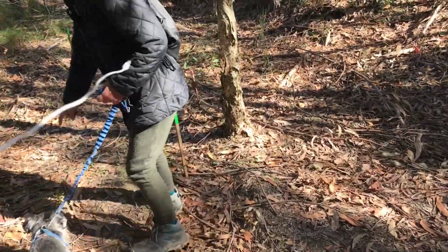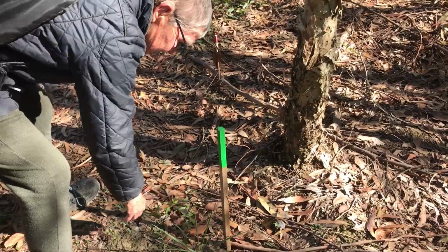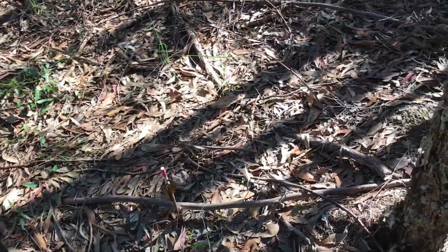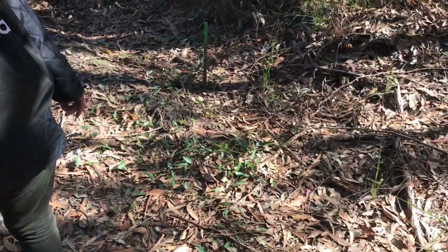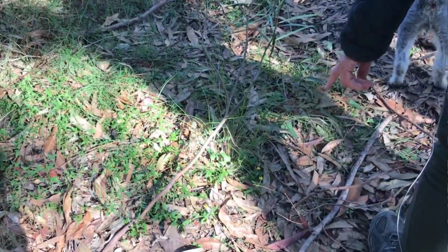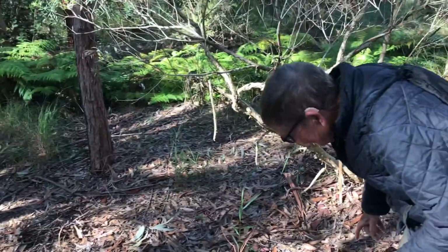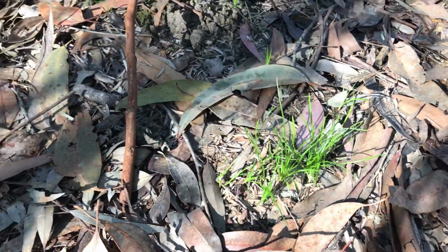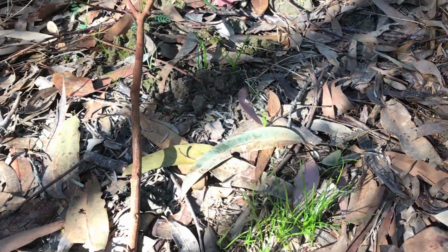Now, here's that appleberry, so here it is. It's one of the things that have come, but again, it's the vines that have come. Oh, there's gardenia. But this, come on, have a look. It's a lomandra seed head. I first noticed it at the end of March this year.